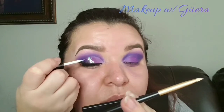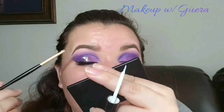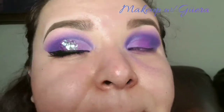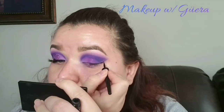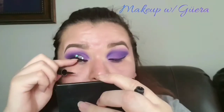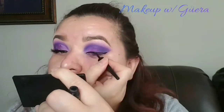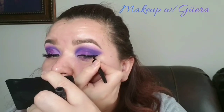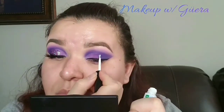Off camera, I did go ahead and do a wing liner. I did use a mega liner from Wet n Wild in the color black. And with my duo glue that I use for my eyelashes, it is the green one, I went ahead and I applied some chunky glitter that I just received in the mail. I was so excited to use it. And I also applied my eyelashes. I believe they are the eyelashes G817 from AliExpress.